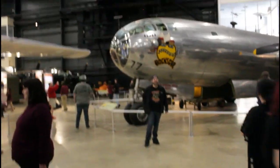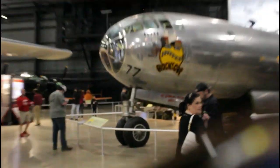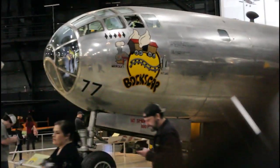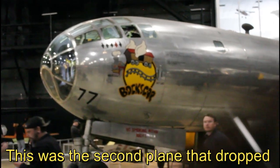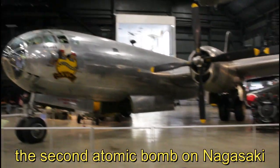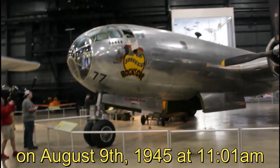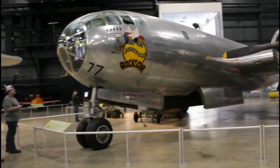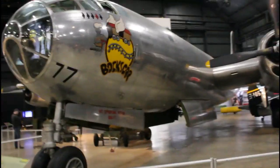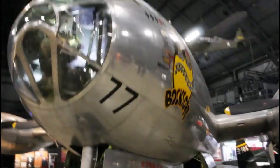And of course, guys, we could not come into the area of World War II and not check out Bockscar. This was the second plane that dropped the second atomic bomb on Nagasaki on August 9th, 1945 at 11:01 a.m. Kind of a hard thing to talk about, but iconic plane nonetheless. Ended the war.